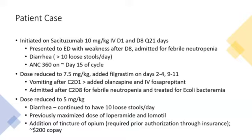So at that point, we did a dose reduction, considering the addition of GCSF, so kind of doing that spot dosing since this is a weekly administration of chemo. He unfortunately had worsening nausea and vomiting. So then we added olanzapine and IV fosaprepitant to his treatment. Unfortunately, he went back into the hospital, had some febrile neutropenia, and was treated for E.